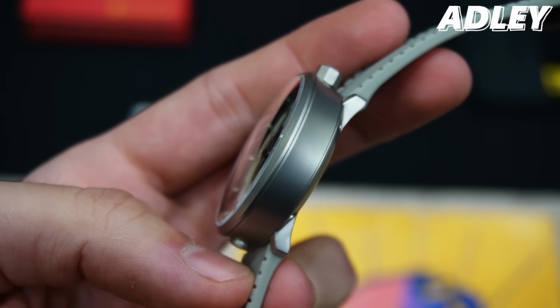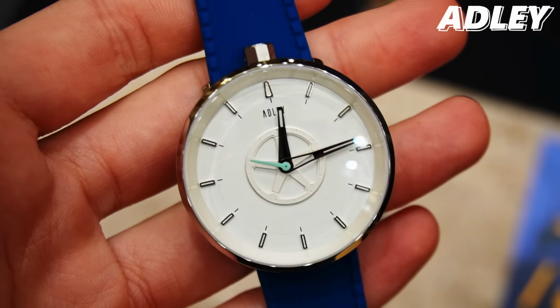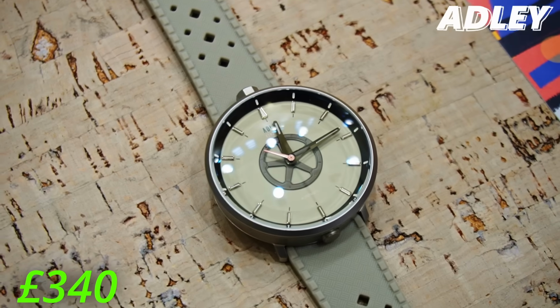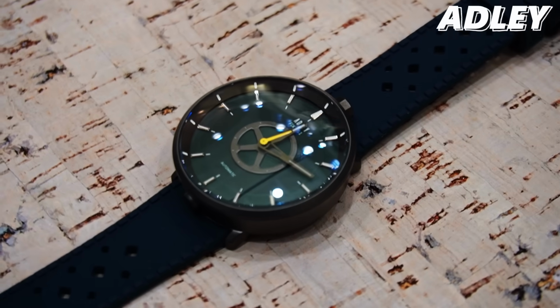The dial, hands and case are all heavily influenced by various parts of a bike, but it's the unusual K-shape and 12 o'clock crown placement that really sets these apart. This is one of those where you'll either love it or hate it, but I think for the £340 asking price, you get a very cool watch here.